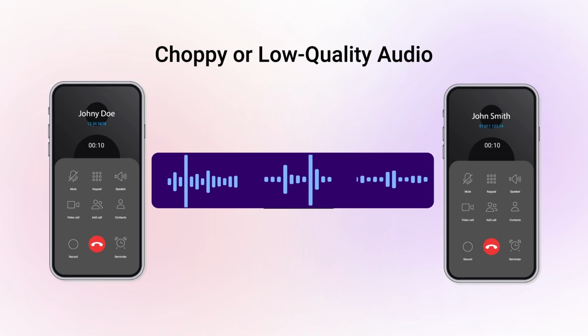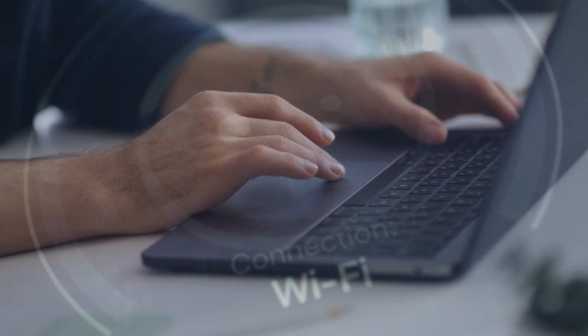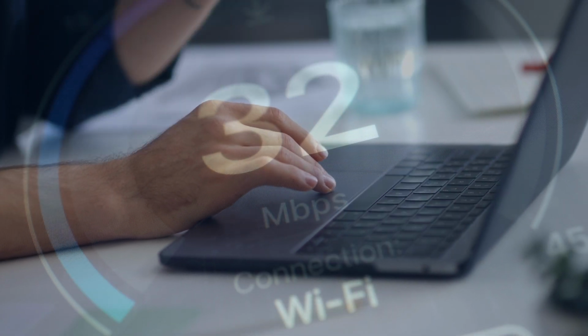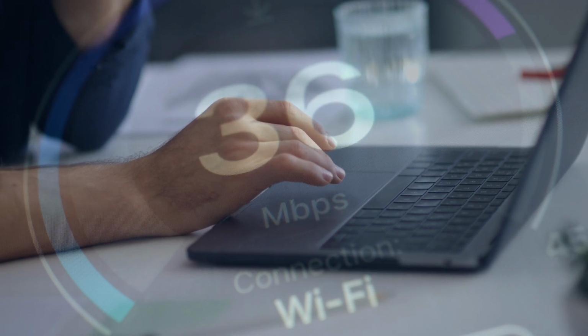Number 1. Choppy or low-quality audio. This often happens due to bandwidth problems. To fix this, start by running a speed test to check your connection. Ensure your bandwidth meets the required capacity for VoIP calls. This simple step can often clear up audio issues.